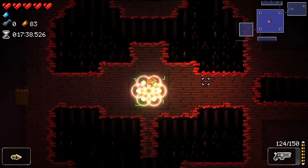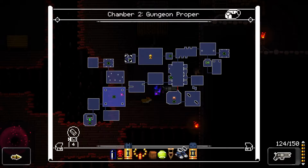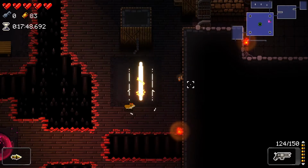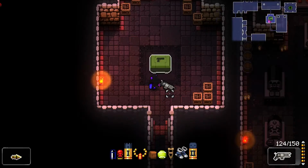Let's go this room. I know we already found the secret room, but you always want to spend your blanks anyways. I know that they synergize with the Curse Bullets. They probably also synergize with the Crutch as well. We're probably going to have homing gun boot shots, which seems like it could be kind of cool.